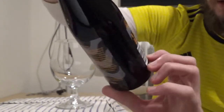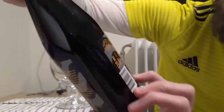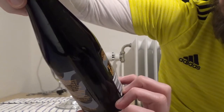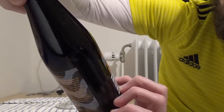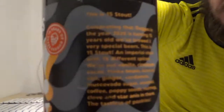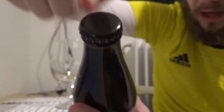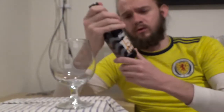This one of course has a nice black and orangey coloured livery to it. This one contains wheat, rye and also oats, so it will be a very nice kind of oatmeal based stout. As you can see, there's a little message on the side there. There is one of the Dugges Brewery symbols, and you can see a nice plain black bottle cap on this one. The ones on the other 2 beers were gold, of course.